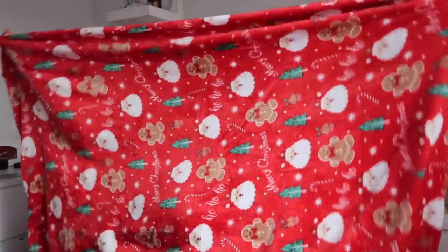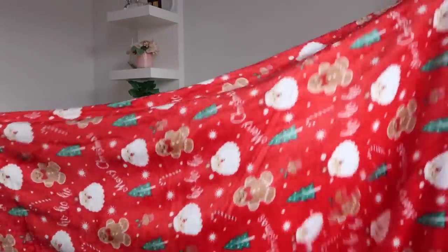Absolute bargain. Should I get it out and show you how big it is? I think I should. This is how big it is. I actually can't even show you how big it is. Can you see that? I'm trying to show you, but I don't know if it's going very well, but you can see what I mean. $5.99 and it's a very big throw. Very nice size throw. You can definitely cuddle up on the sofa with this or in bed.